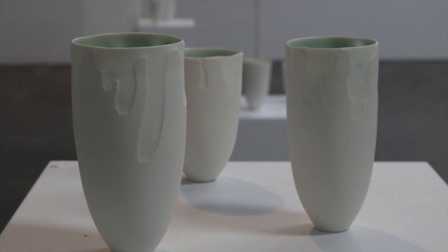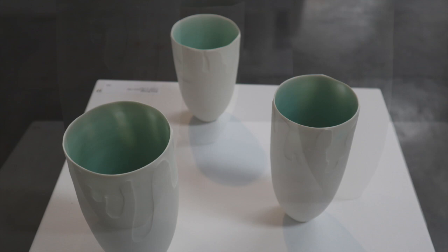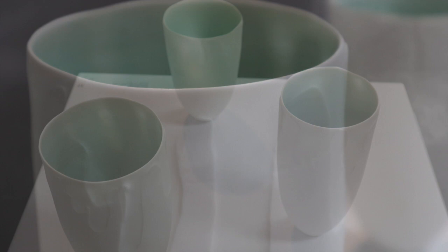We have varying drying conditions in Western Australia, so I have to really control dry them so that they're at the perfect dryness to be able to trim them. And because the rims are so fine, I've got to do that very carefully, and often I'll get a little crack in them, or the crack won't show up until after the final firing.